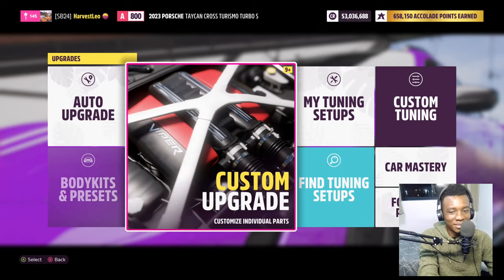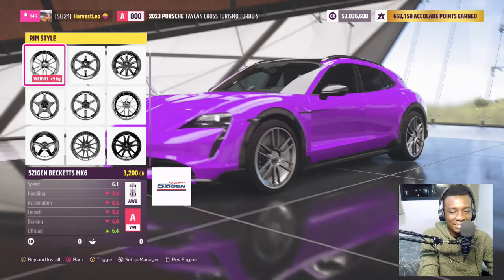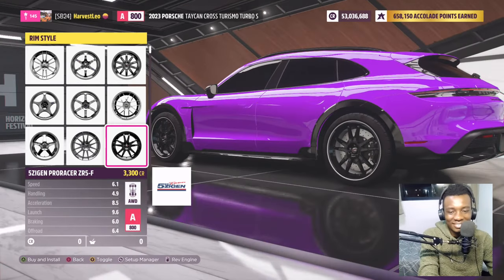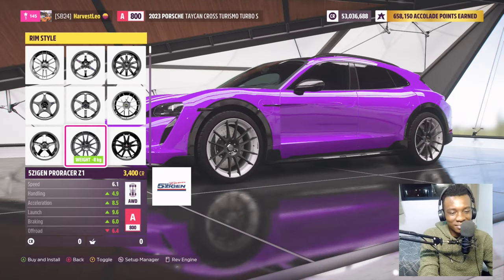First of all, I'm gonna change the rims. Let's take another rim. Ooh, look at that, the change. Even these ones, the black ones, they look cooler than the original ones. Okay, look at that. Ooh, this one. I think every wheel looks good on this car.